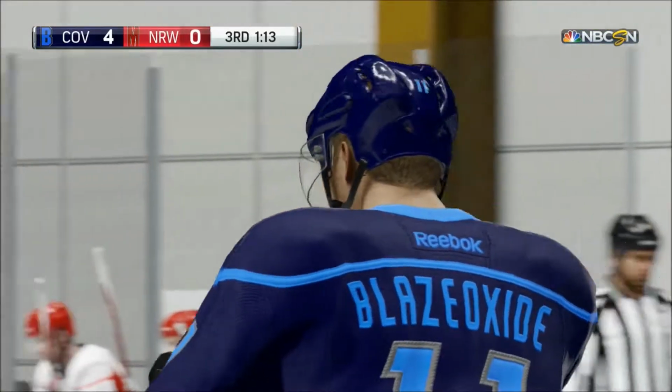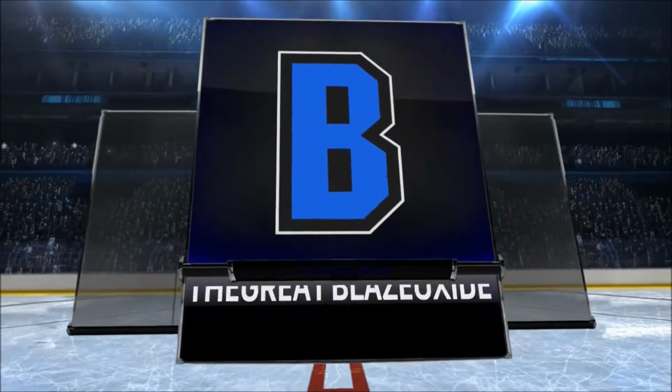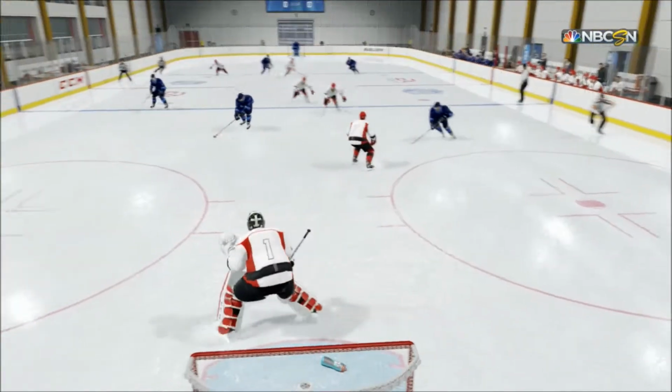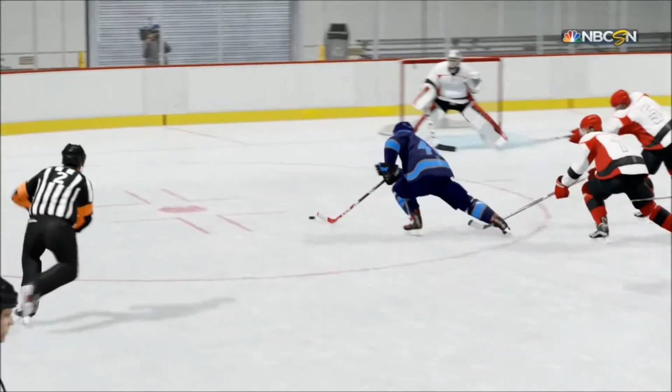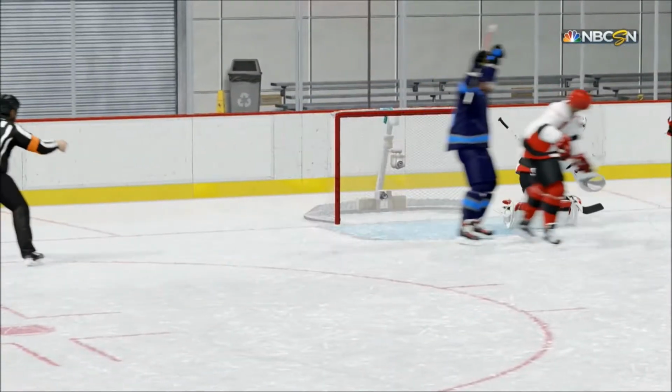And here again is Ray. We'll take a look back at the hat trick. He's been exceptional tonight. Found the open ice, and when he had the puck on his stick, it's not been there very long. Thanks, Ray. Yeah, he has been remarkable in this game tonight. Fun to watch.